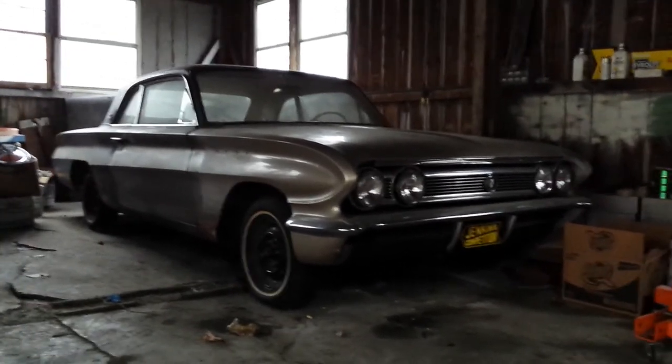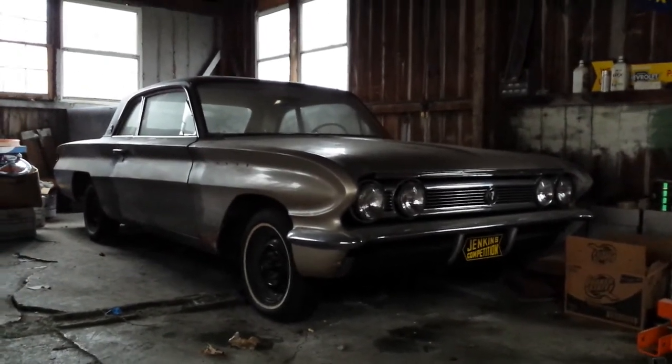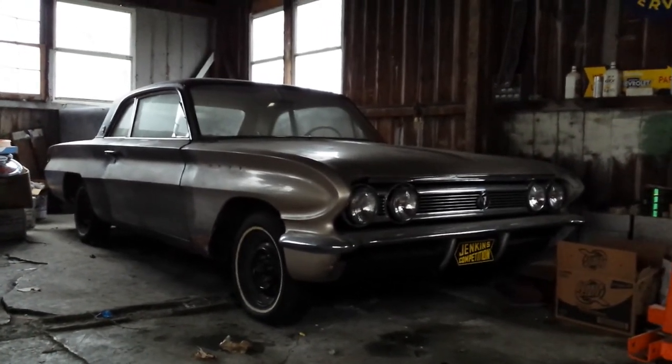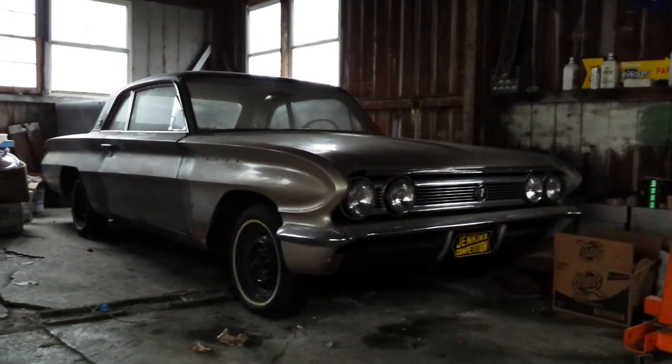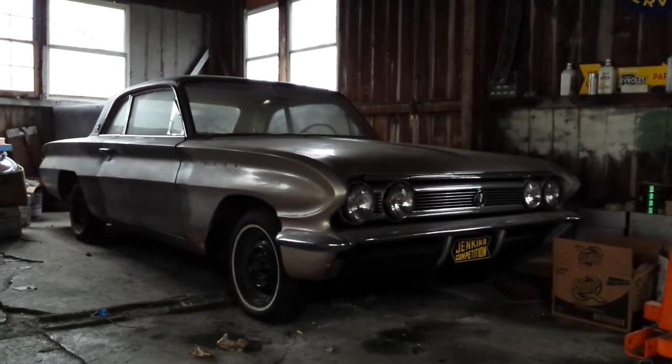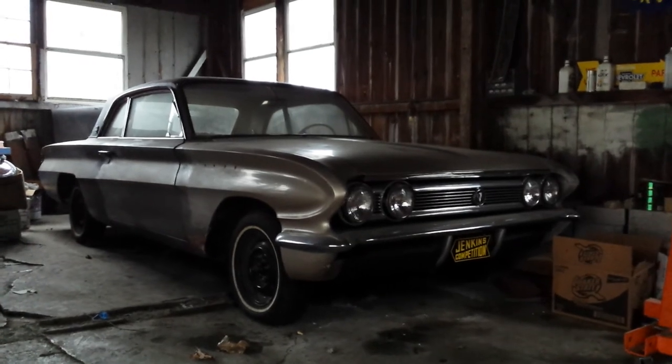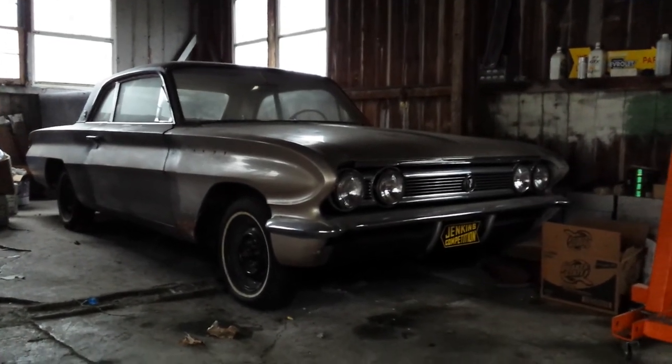I will just get it on the road, drive it a bit, enjoy it a little while, and see where we go from there. Just wanted to share this with everybody. This will be the next project for Speed Freak Performance Nostalgia Motorsports.